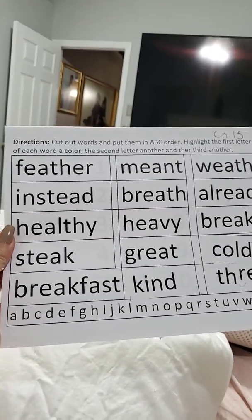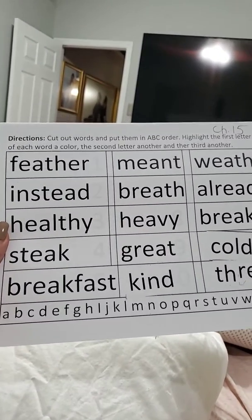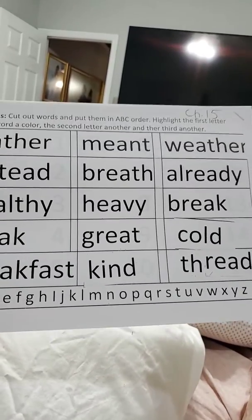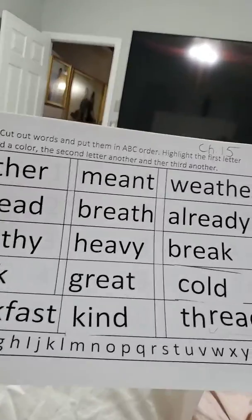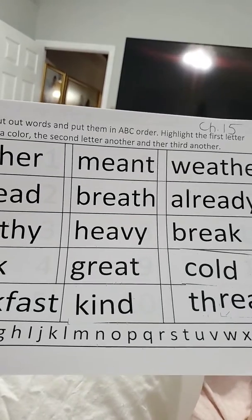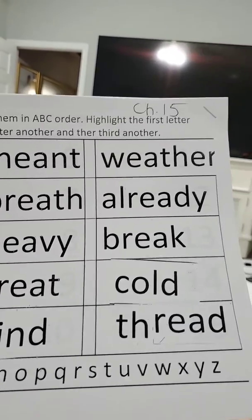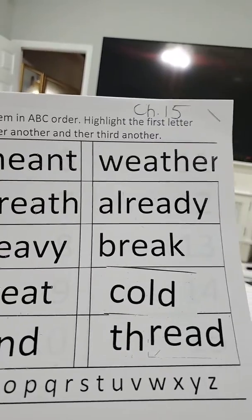Feather, instead, healthy, steak, breakfast, meant, breathe, or actually breath, heavy, great, kind, thread, cold, break, already, and weather.